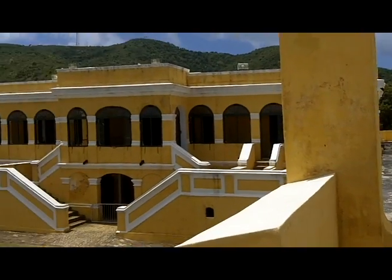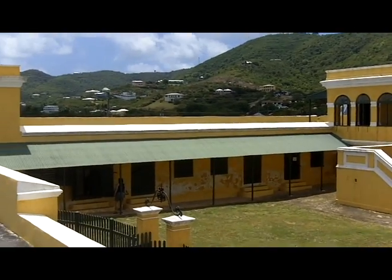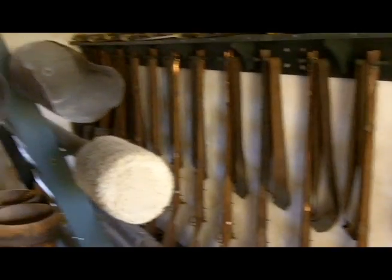This is a national park, so it is part owned by the U.S. government. There's the arsenal of the fort here, where all the guns were stored, and all supplies like that. This is the powder magazine of the fort, with a 5-foot ceiling, so you've got to duck when you're in here. All the gunpowder for the cannons was stored in here.